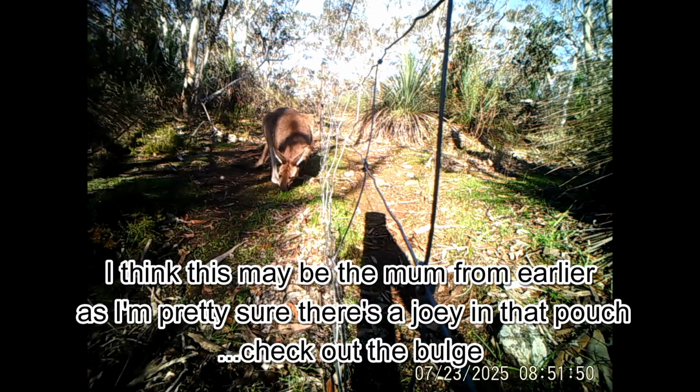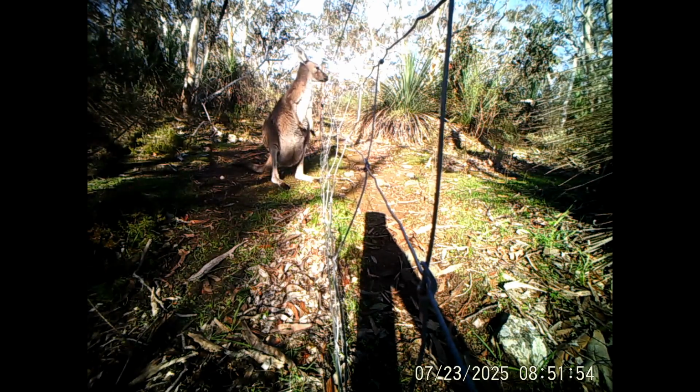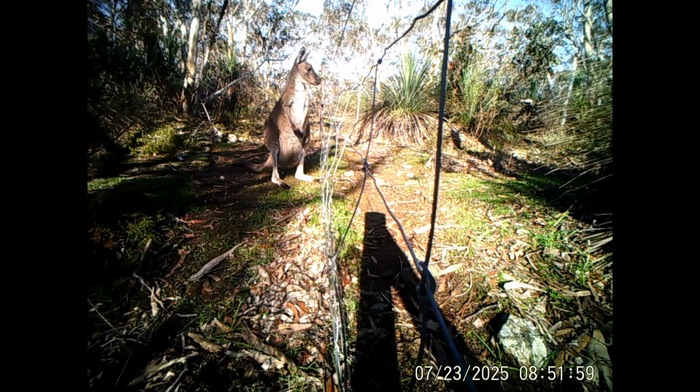better. We've had to cover our vegetable garden over and make like a completely enclosed orchard, because between the kangaroos and the parrots we were losing a lot.